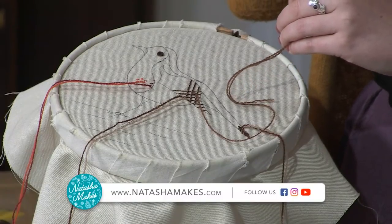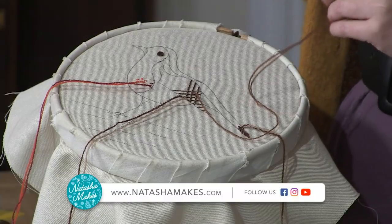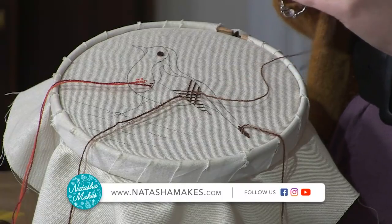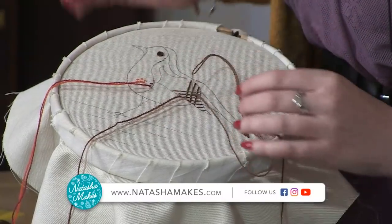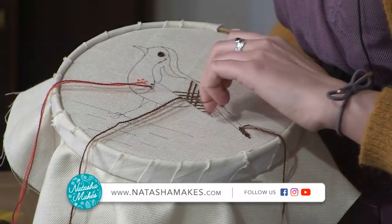So what we're going to do is we're going to throw some lazy daisies in here. The popular name is lazy daisy. The technical name is a detached chain stitch. I prefer lazy daisy. Chain stitch. I know, it's more catchy, isn't it? So what we're going to do is we're going to come up and down into as near to the same hole as possible. So that just starts it off. That gives you another loop.